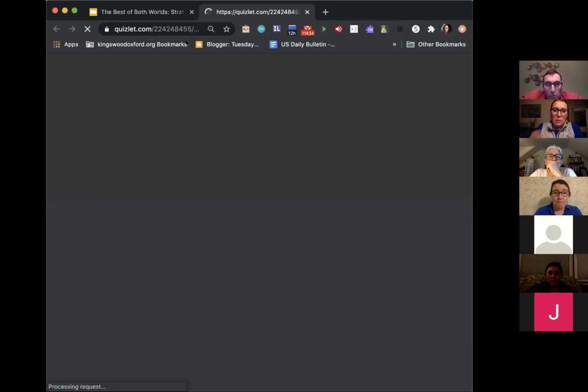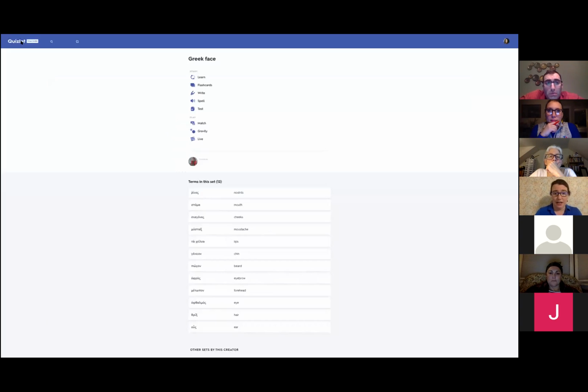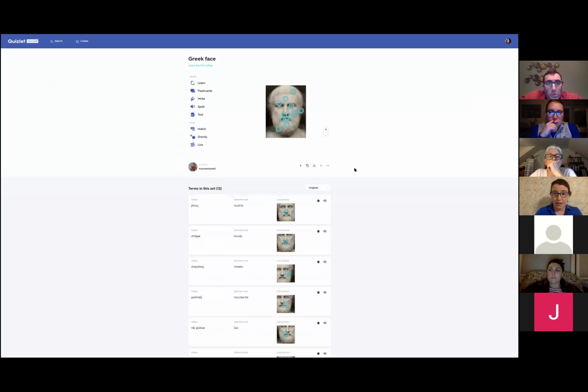And finally, uses of pictures. And again, I love using pictures. In this case, this is a Greek face. And so these are all parts of the face. I also do this with diagrams and text. So what I'll do is instead of putting a picture, I'll put a screenshot of a text. And then students will have to tell me the vocabulary word in context, what the vocabulary word is in the context of the text. So that's really, really helpful.